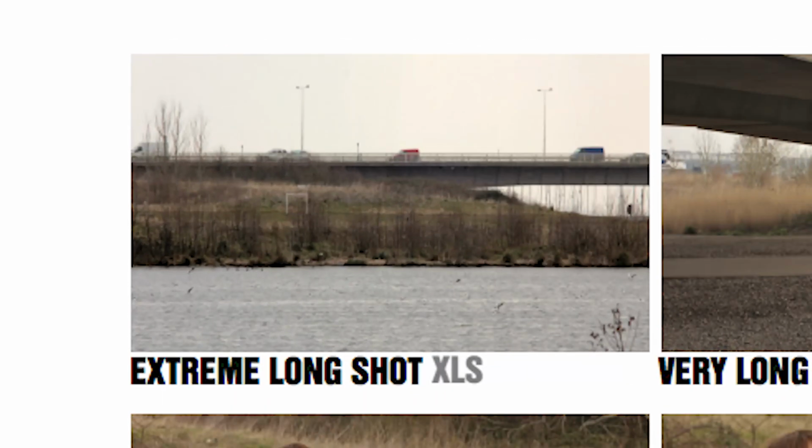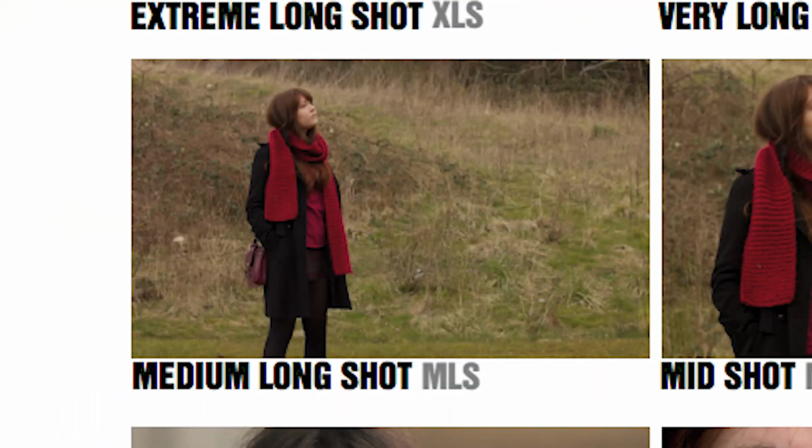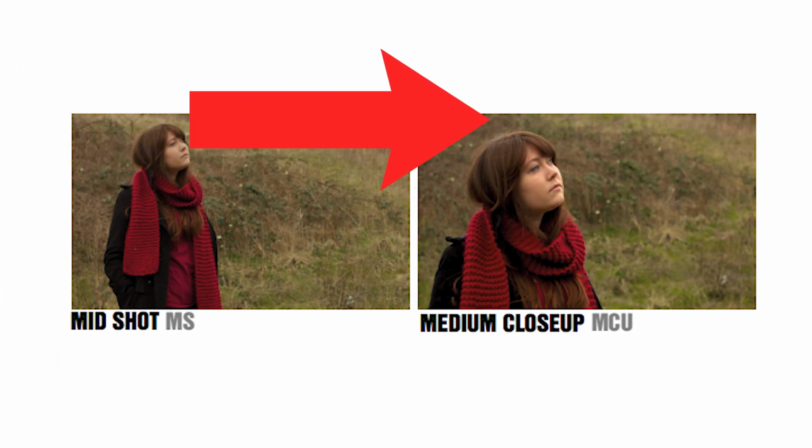Here are the shot types used by Hollywood. There's the extreme long shot, the very long shot, medium shot, mid shot, medium close-up, big close-up, and extreme close-up. So use these shots as reference to figure out which one is closest to your camera setup. Now match your headroom to the headroom the girl uses in her shot. And then you're done, pretty much. But I'm gonna go into some more detail for good measure.